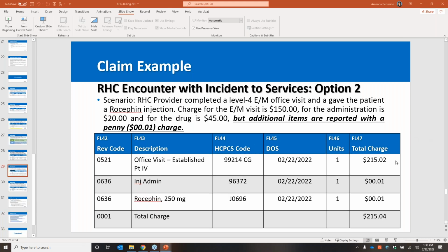What is different is if you choose to report your additional line items with a penny charge, okay? You can do that. It is an option that CMS gives. Again, your amount here is still rolling up to your 215 and capturing your 2 pennies here, but your total charge line here at the very bottom, that 0001 line, doesn't look as overstated if you're going to report using a penny. Now, whether or not you report your additional line items with a penny charge is going to be up to the functionality of your billing system.